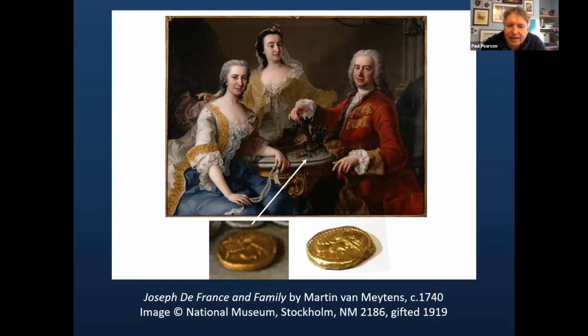But if it is, it does show that he rather valued this particular coin in his large collection, and was interested in it. As you see, his wife is showing off her pearls in a rather ostentatious manner, and his daughter-in-law is showing her jewelry box. So they're showing off their bling, I suppose you could call it. Exactly. And it's thanks to the de France purchase that the Hunterian has, in part, such a fantastic collection of Roman gold.